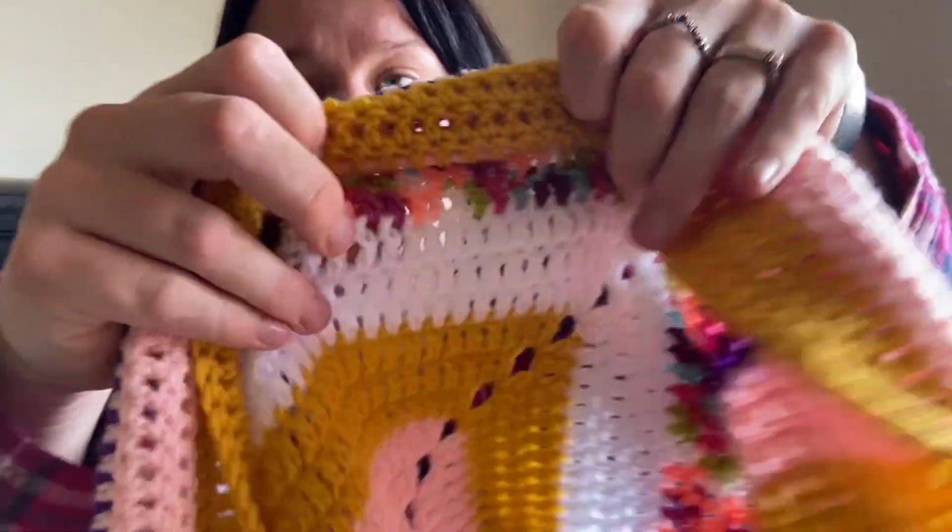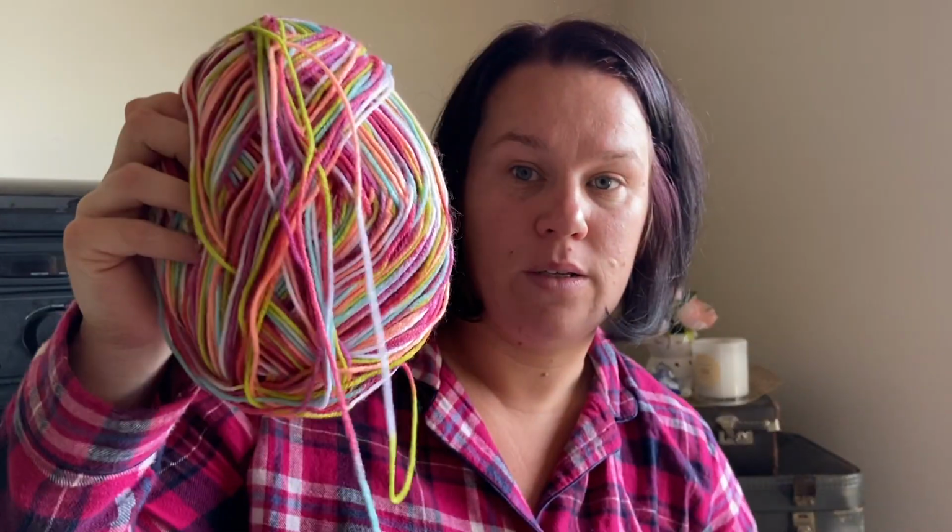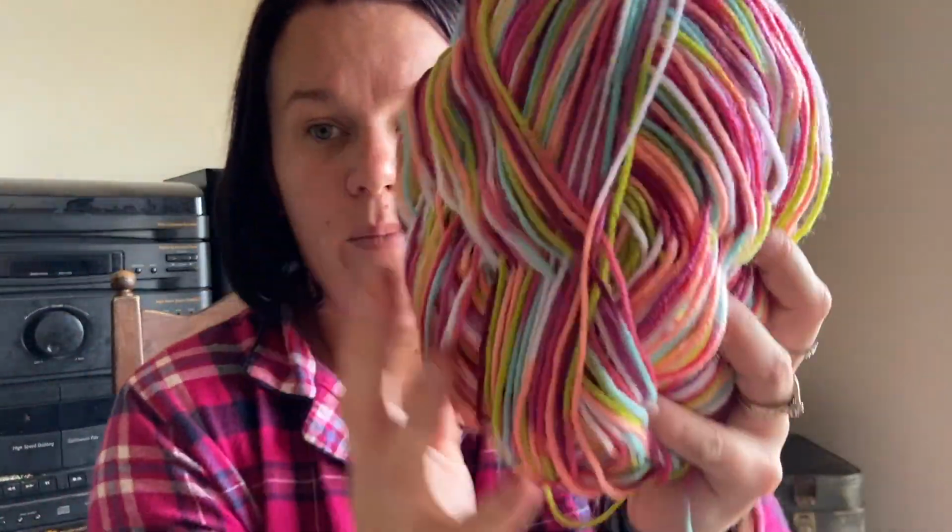The double crochet yarn from the Reject Shop that we can get here in Australia, and I'm pretty sure the variegated, this color here, is from Spotlight in a massive 200-gram ball. So there is a ton of it. I will show you. So it's a very, very big ball.